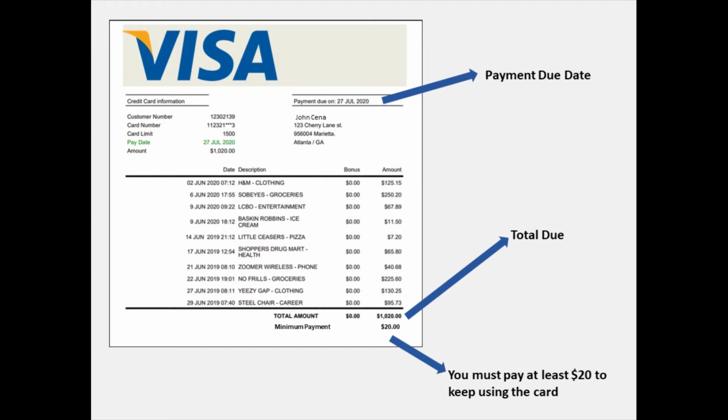Win, win, win. If you don't pay your balance back in full, then you should be very careful about the interest charges coming your way. Say you bought some groceries, some clothes, some gifts, you paid your utility bills, and your statement was $1,020. The bank will allow you to pay back the entire balance, or you can pay what they call a minimum payment. So you can pay a minimum payment of $20. That's right, on a $1,000 bill, all you have to pay is $20 this month.